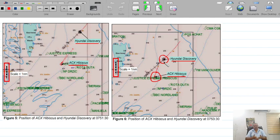Probably if he had spotted her and if he had tuned his radar, that is the chief officer of Hibiscus and the chief officer of Hyundai Discovery both, they would have been able to avert the situation. Or in the worst case scenario, when the Hyundai Discovery chief officer realized that he is not taking action, the Hyundai Discovery would have altered her course to starboard, as I can see on the AIS, on the ECDIS snapshot. There is no target on the Hyundai Discovery starboard side as well. But no, he maintained his course.